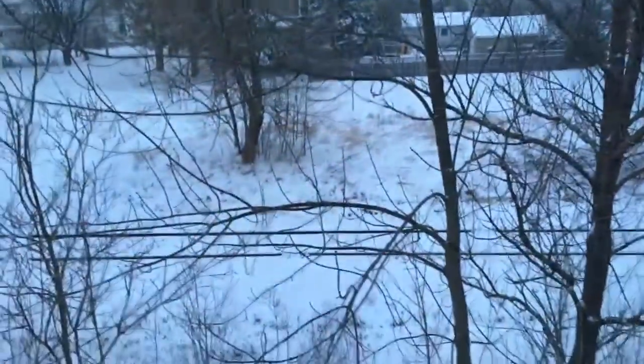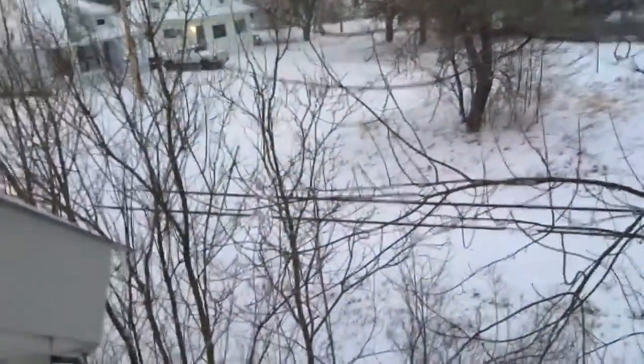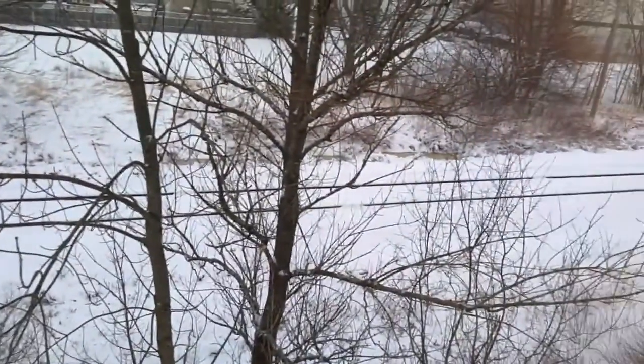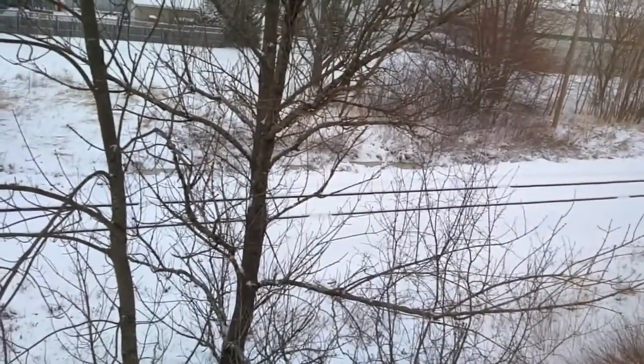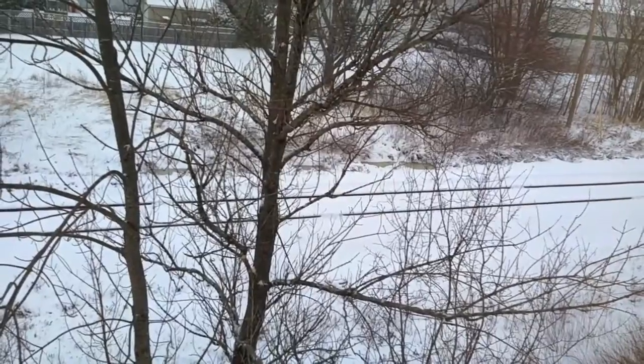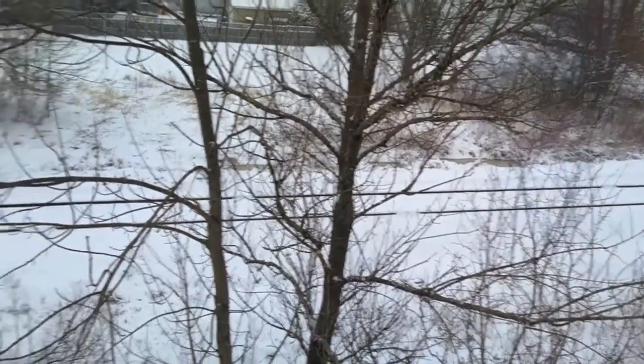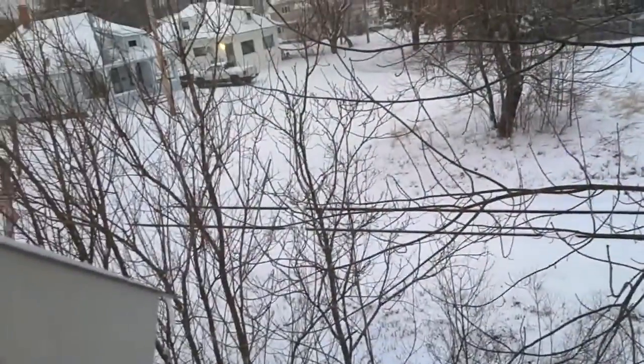But if we look out the window, something really interesting about this place is these are railroad tracks. It is right by the railroad, which is neat. Now, this isn't very actively used. A freight train goes by once a month or something. But still, that's really neat.